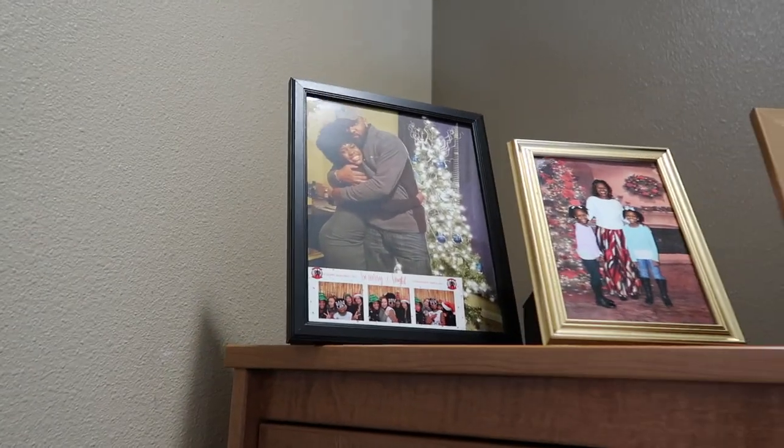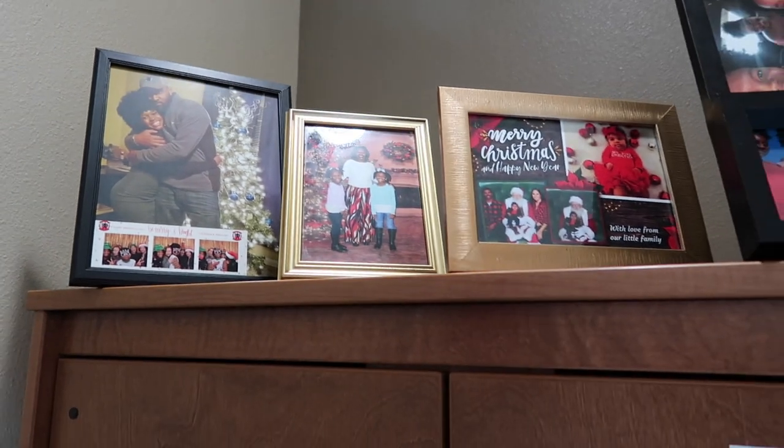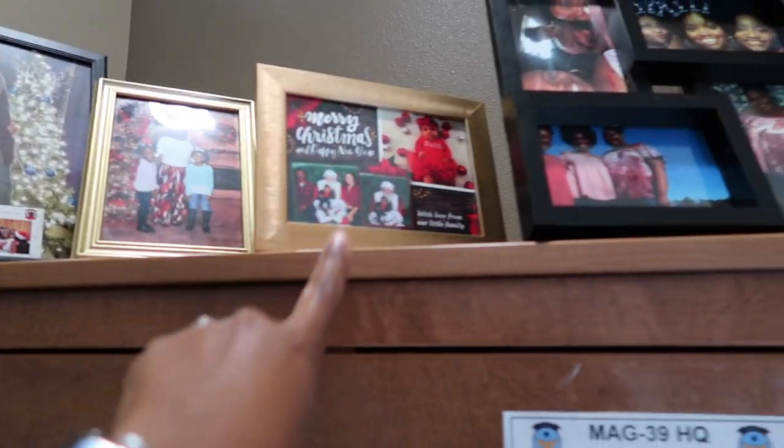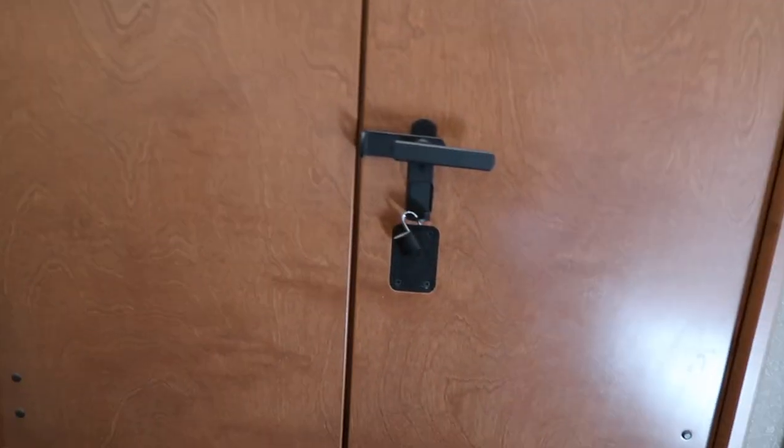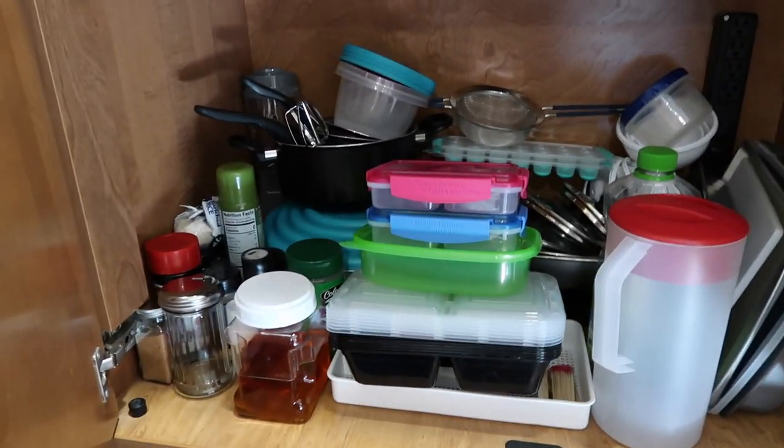And Alexa's talking. I have pictures up here of my dad, my parents, well, my mom, my sisters, my friend and her family, and then my best friends that I grew up with. And here, since I came from a house, I have all of my cooking supplies. And that's pretty much it that's in there.